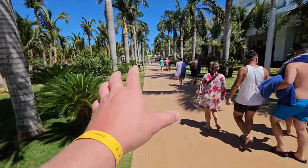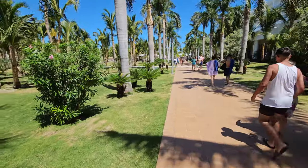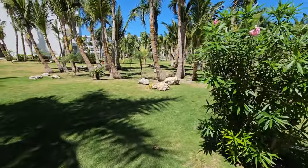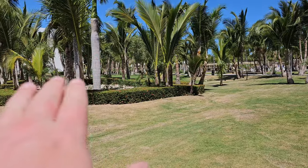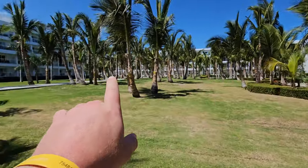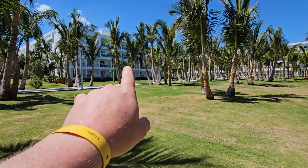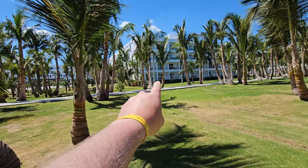Like I said, if you want to make this a party resort, you can. If you also want to make it a quiet, more chill, relaxed resort, you can do that too. So if you want my recommendation, if you are coming here and want to stay away from the party atmosphere and get more towards the quiet area of the pool and beach, I'll splice in a map here of where I would recommend staying, so you're not walking clear from the other side of the resort to go to the beach.